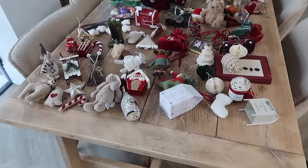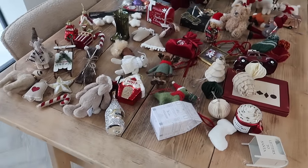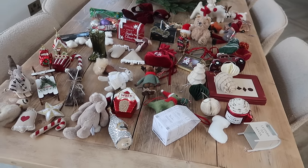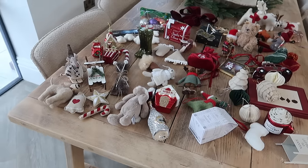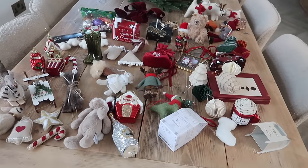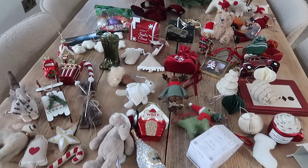And this is my selection of baubles for this tree. How exciting for the fun tree. Just something a little bit different to the other glam, glitzy one in the other room. I wanted to go more novelty fun. So I'm going to run through very quickly where all of these are from, just in case any of you are interested, and at least I'll try and remember anyway.